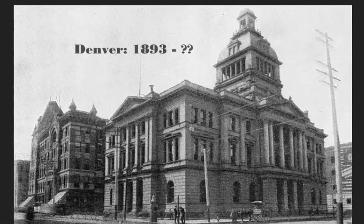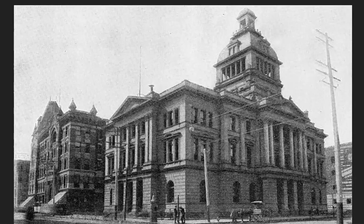Denver, difficult one also to find. Some of these, the waters are quite muddy when trying to find information about some of these buildings. This is Denver. I got a build date of 1893 and unsure about what happened to it since then. Denver, Colorado.